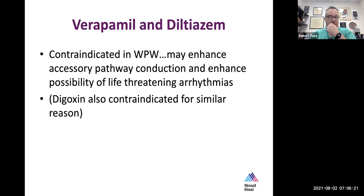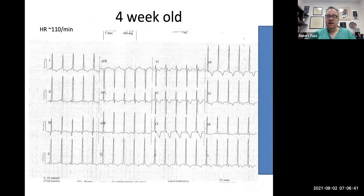But I've explained to you, I don't generally use it for that purpose, just on the general theory that why would I take that risk when there are other agents? I think it would be fair to say that it is not wrong to use digoxin in the newborn with WPW, but I do not generally use it, and I would probably recommend that you avoid it since there are other agents. Okay, that's our drug class of the week.